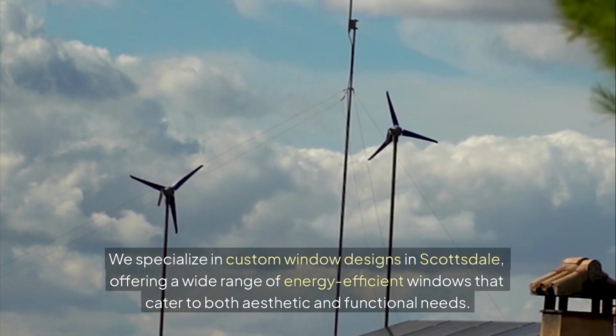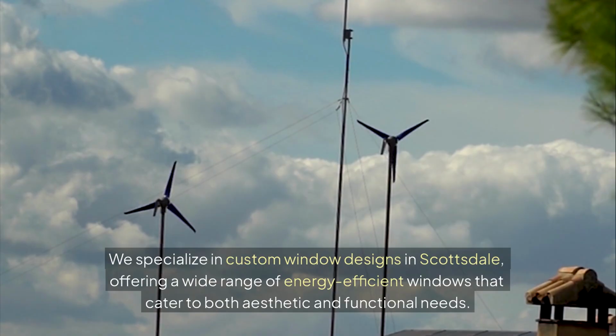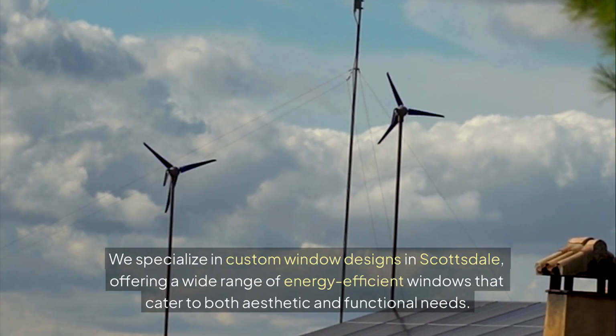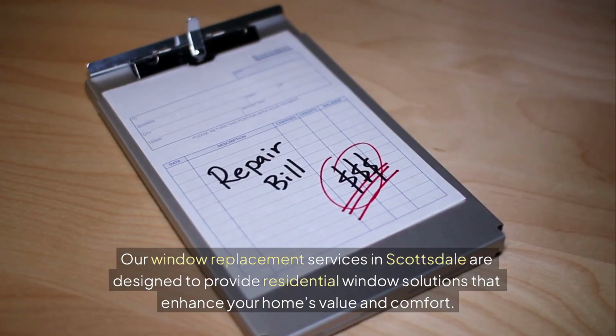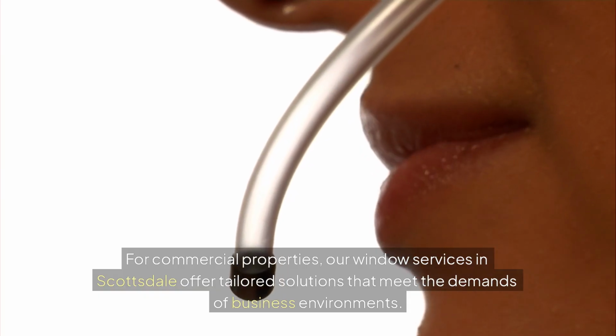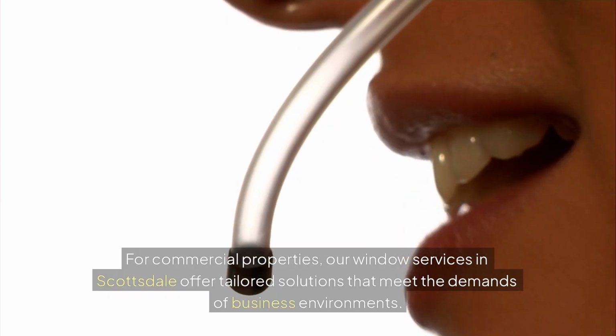We specialize in custom window designs in Scottsdale, offering a wide range of energy-efficient windows that cater to both aesthetic and functional needs. Our window replacement services in Scottsdale are designed to provide residential window solutions that enhance your home's value and comfort. For commercial properties, our window services in Scottsdale offer tailored solutions that meet the demands of business environments.